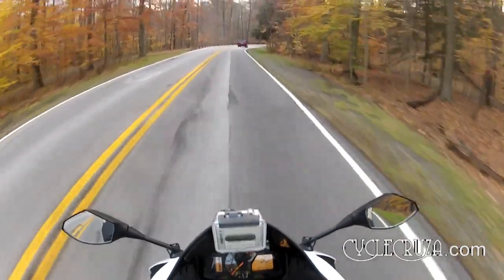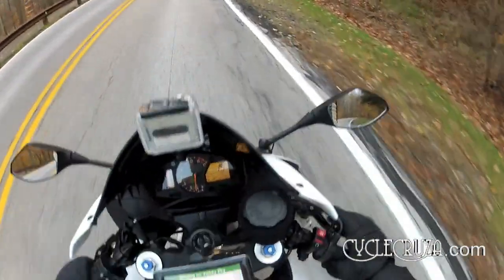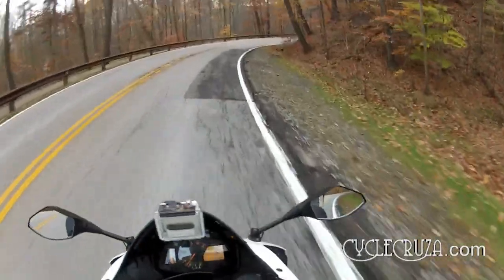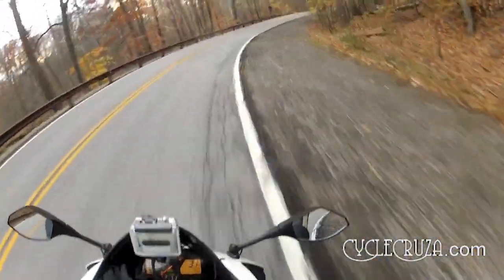So slowing down, pull the clutch in, front brake and rear. And if you use too much rear, what'll happen is you'll fishtail.